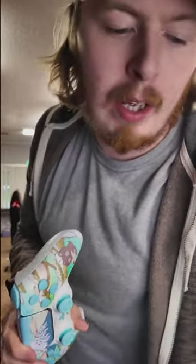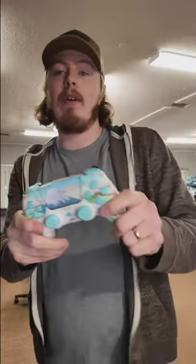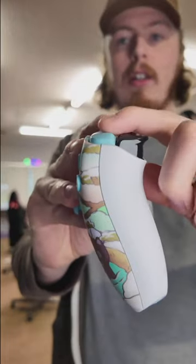Every single one of these ships within 24 hours. So you've got 24-hour pre-built controllers. Plus, they have mouse triggers, mouse bumpers, and back buttons. So this is the way to go, I'm telling you.